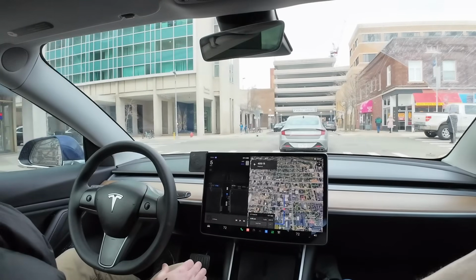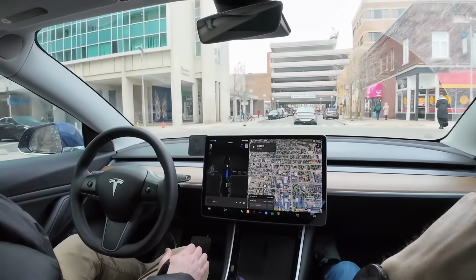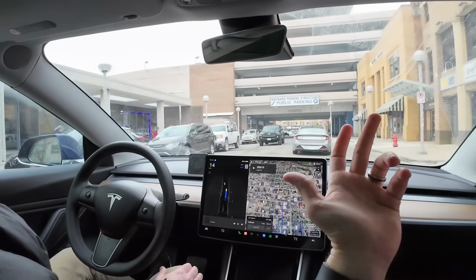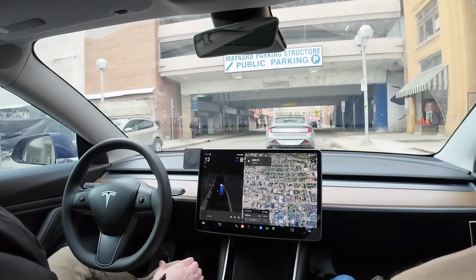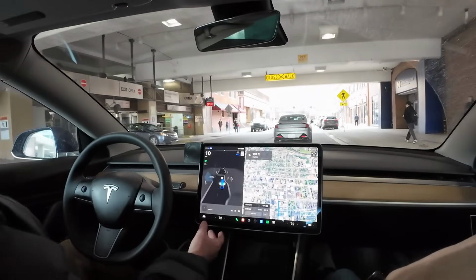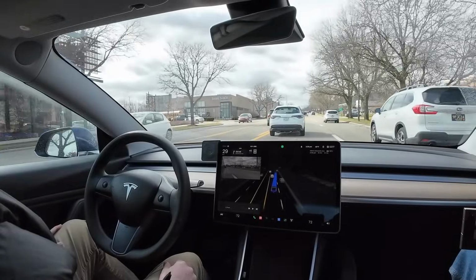But overall, it is an incredibly impressive drive. The downtown area, I believe we only had one intervention, maybe two. And then the rural area, I basically only took it to the hardest spots that I know my car has never been able to reliably do, just to see if version 12 was up for these challenges. And it actually did way better than version 11, even though it still needed a little bit of help a couple of times. So enjoy my first drive with version 12. Hopefully this software will come to the rest of us very soon.